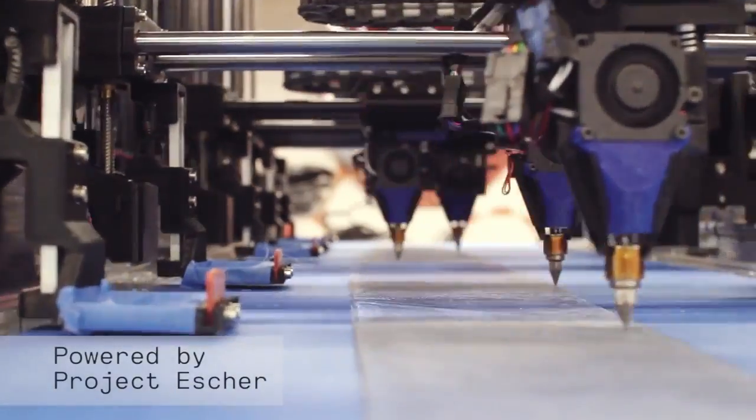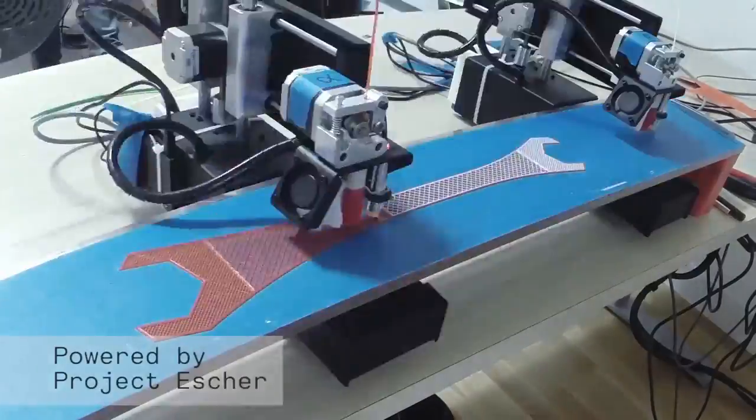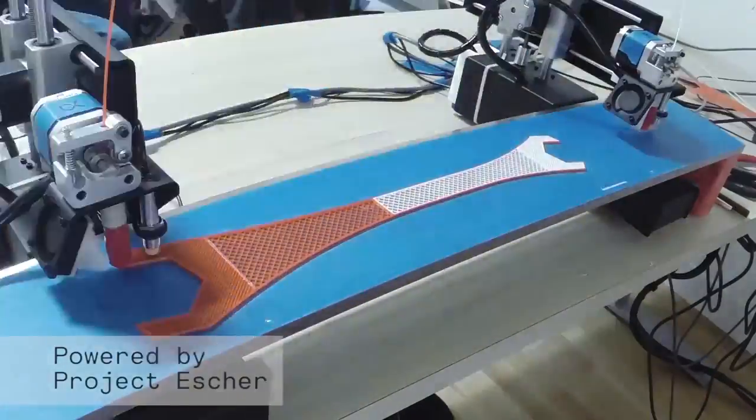What makes Escher special is its ability to enable collaborative fabrication between a number of tools to describe that geometry in parallel. And when you start getting into abilities to parallelize fabrication, that dramatically reduces the time and cost of a lot of these geometries.